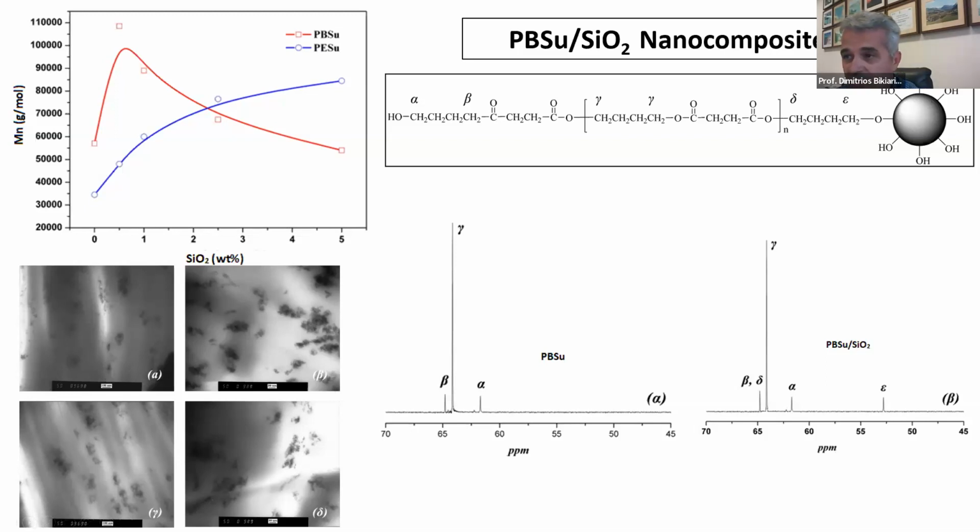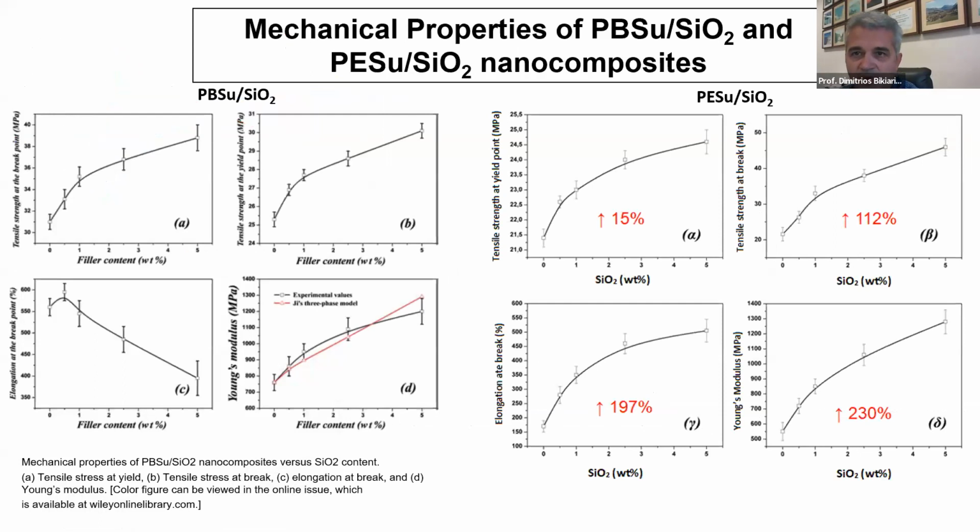But the most important thing in this case was that we proved with NMR that some covalent bonds have been formed. You can see here the peak in this area is a newly formed peak that was not in neat polybutylene succinate, but only in the polybutylene succinate silica nanoparticle nanocomposites. And this is the carbon that was covalently bonded with silanol groups of the silica nanoparticles. And of course, in both cases there is a substantial increase in mechanical properties, especially the tensile strength at yield point and break point in the case of polyethylene succinate, because the molecular weight, even after 5 weight percent addition of silica nanoparticles, was substantially improved.